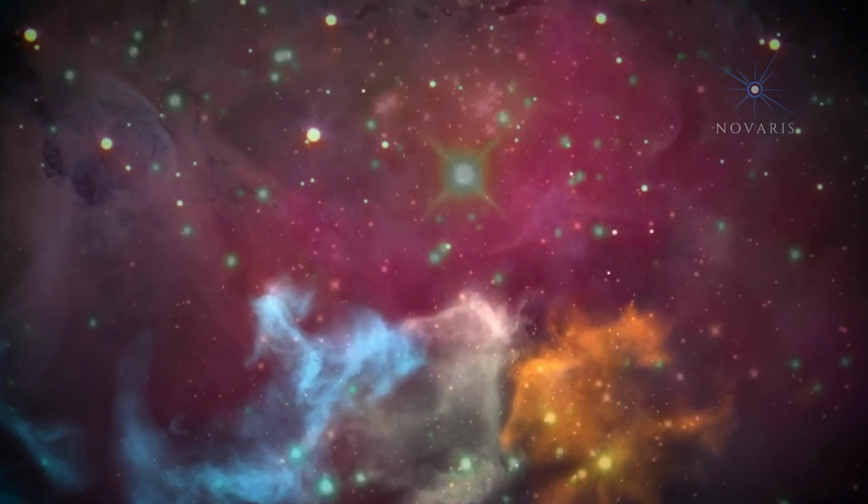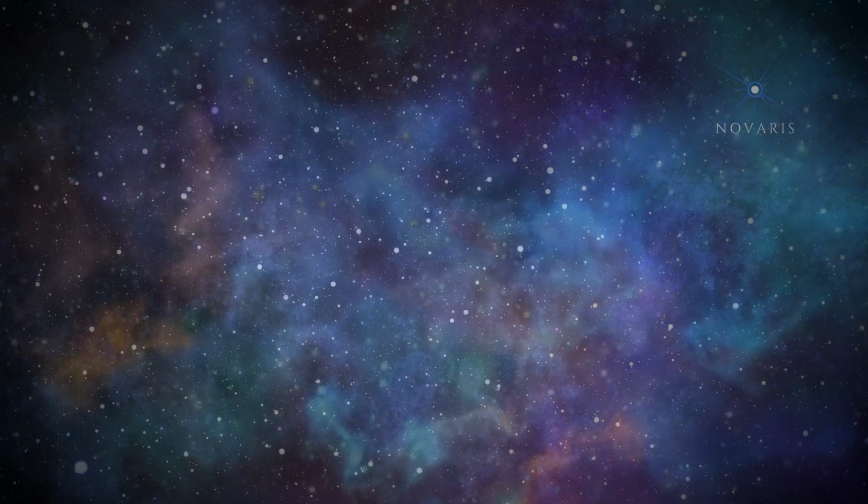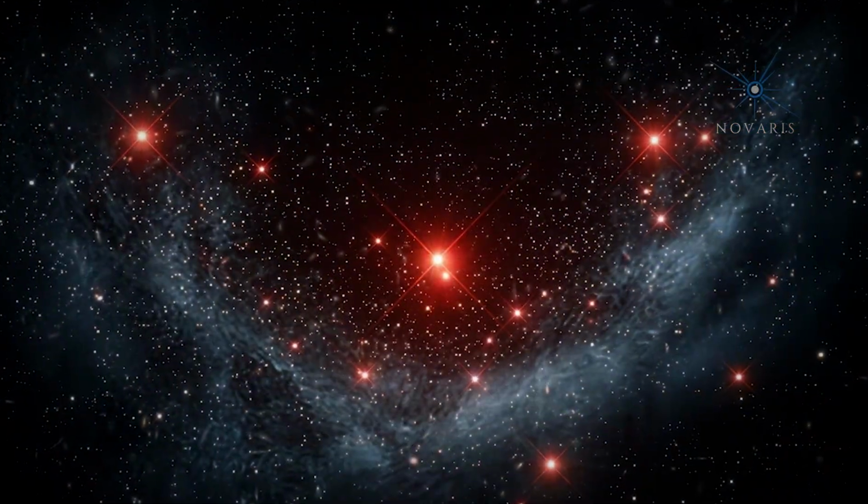Here is what makes little red dots so scientifically destabilizing. They appear to exist only during a very specific window of cosmic time. The universe was approximately 600 million years old when they first show up.